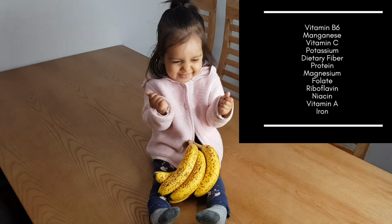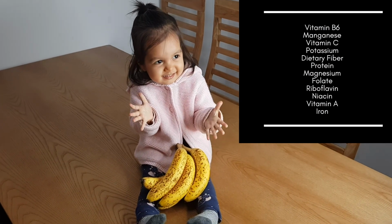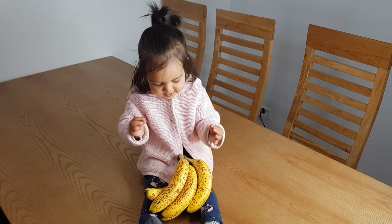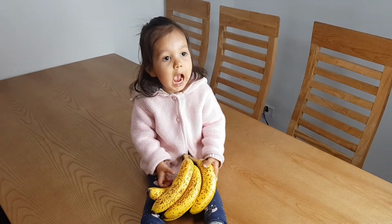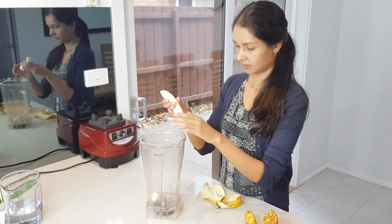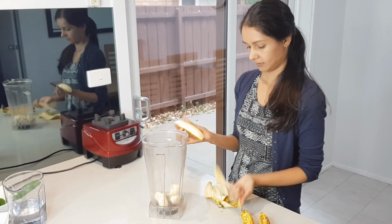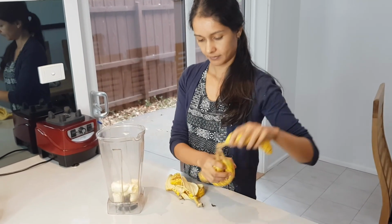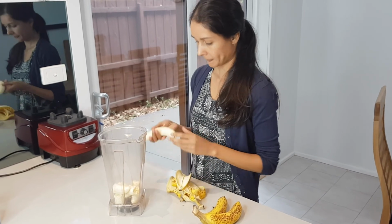5 bananas. For many, this might sound like a lot, and for some, you might even be scared of getting too much potassium. But realistically, this amount provides me with less than half of my daily recommended intake, so no need to fear. For me, having more bananas provides me with the fiber and calories I need to make myself feel full.